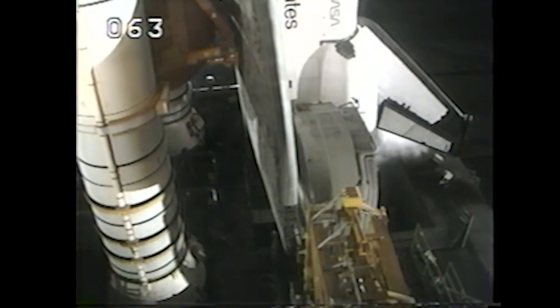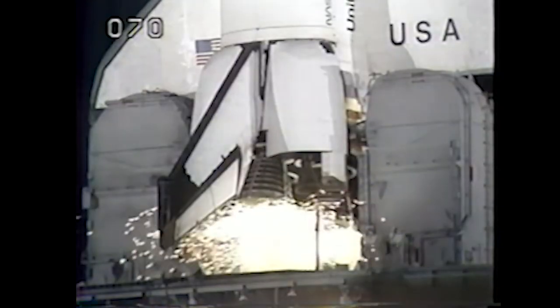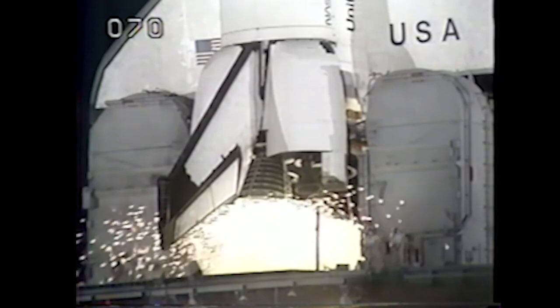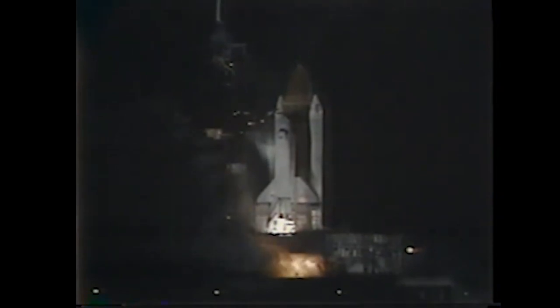The orbiter's onboard computers have armed the SRB ignition, hold-down post, and T-zero umbilical. T-minus 12 seconds, 10. T-minus 10. Go for engine start. T-minus 6, 5, 4, 3, 2, 1.